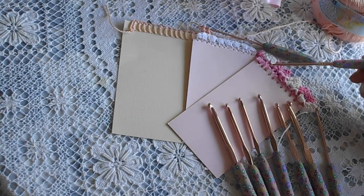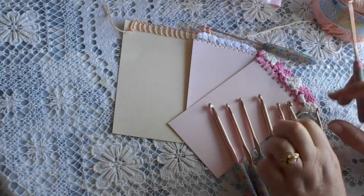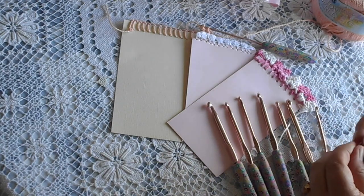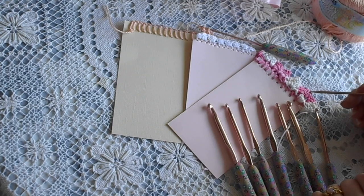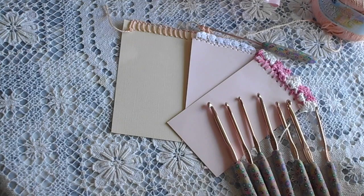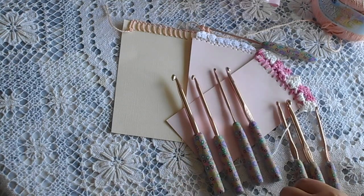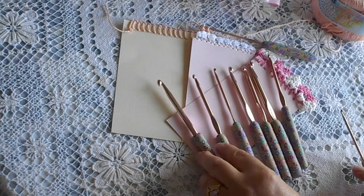So for her to be able to do that with normal crochet hooks, her hands get very painful. She has lots of swelling in the joints and it gets difficult for her to continue to crochet for long periods of time. And when she starts making her teapot cosies, she doesn't want to stop and she just keeps going and going until her fingers are so painful that she can't use them anymore. So I thought by getting her a set of these, it might make her life a lot easier. So she's been having a play with them.